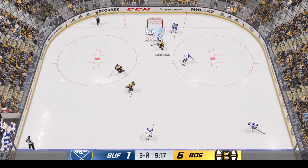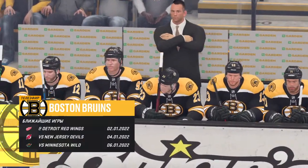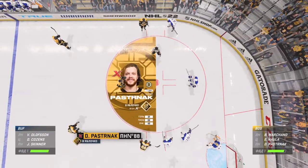Takes the shot. Glove save. Quick reflexes. Detroit's on the calendar next. That should be a fun one. It should be. The teams play generally pretty aggressive physical games against each other.